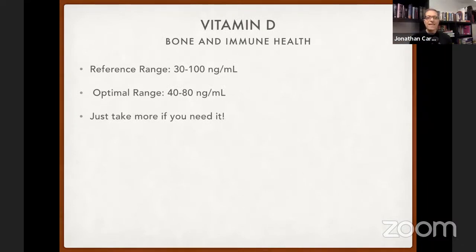Next is vitamin D. Now, we've spoken about vitamin D as well over the years. Again, the reference range is 30 to 100, but your optimal range is somewhere around 40 to 80. Most people say 50 to 80. I think if you have around 40 and up, generally it's okay. And quite frankly, if you need more, you just take more. Most people need around 4,000 to 5,000 international units a day to be able to maintain these levels.